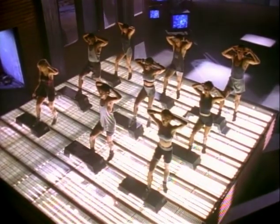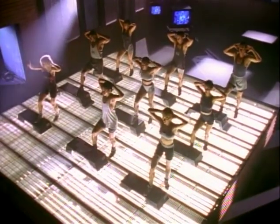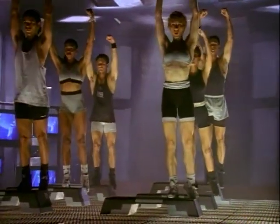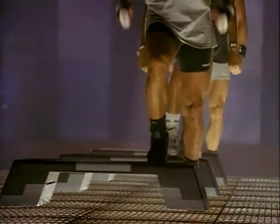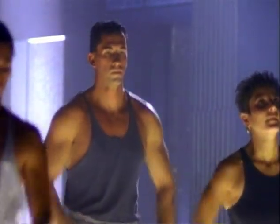Now we're gonna take this same stretch going up and down the step. Three, two, take it up. Up, up, up, up. Four more, four, three, two. Last one, feet together. Shake it out. Shake it right here. Good. Hands go to the hips.